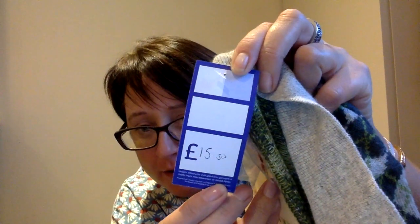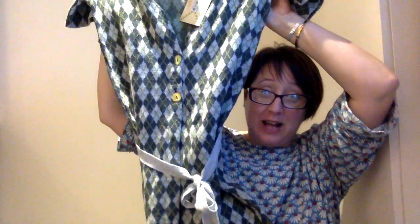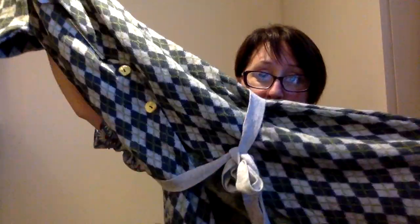Although I did do with this one as well. But I love this brand. This is Avoca, and I did pay up for this. It is brand new with tags. So I paid £15.50. Yes, you heard it right, £15. But it is absolutely gorgeous. I absolutely love the print on this dress. It's beautiful, and I don't think I'll have a problem selling it.